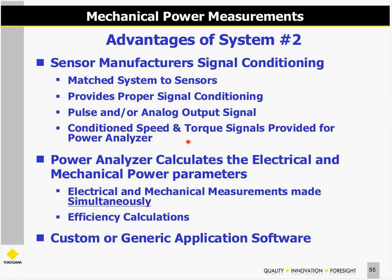Okay, so now the conditioned speed and torque signals are provided to the power analyzer. And the power analyzer is going to calculate both the electrical power from the motor and the mechanical power. The advantage here is both electrical and mechanical power are calculated simultaneously, so there's not going to be any skew in the measurements. We're going to have the best and most accurate efficiency calculations this way. Then we can use some type of custom or generic application software to measure the whole thing.